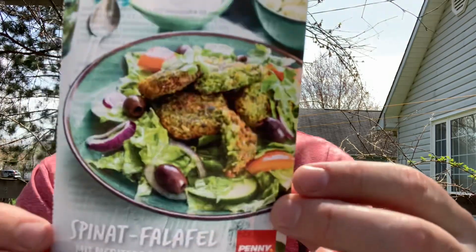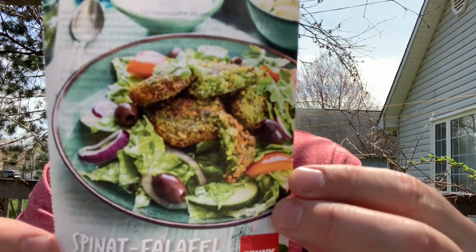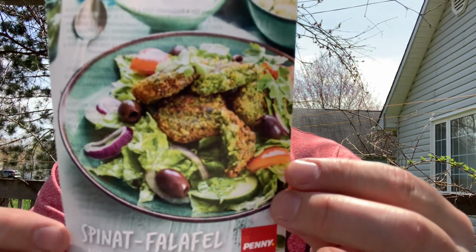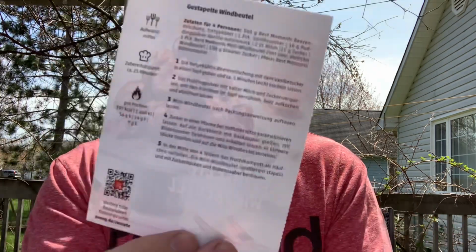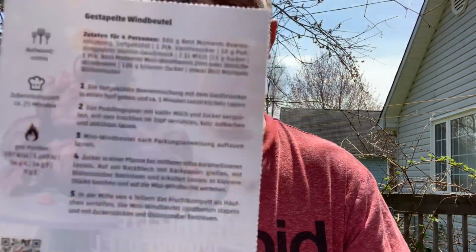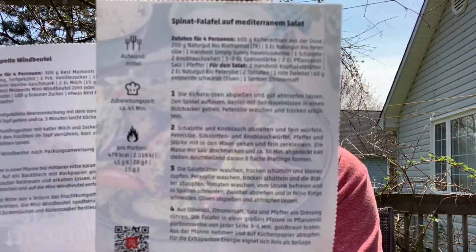Looks very nice though. Fernando in Portugal too. I see things from him, and looks like he's got a great country, beautiful food there. And speaking of food, she's included some recipes. Spinach falafel or Mediterranean salad. And this one looks yummy. So on the back, it gives you the instructions on how to do it. These instructions though are not in English, so they're going to be very difficult for me to recreate, but still cool. But this one I could do, I think.